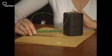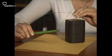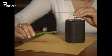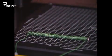A quicker way of magnetising the nail uses electricity. Wrapping wire around it and passing an electric current through it has a magnetising effect. This is an electromagnet. The scanner makes the magnetism visible.